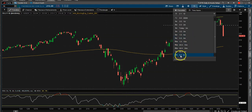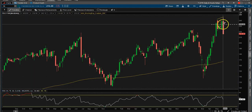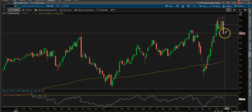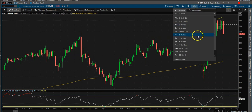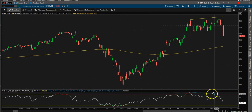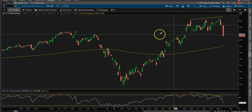Let's look at the weekly. If that's not a bearish engulfment at the high, I have no clue what is. This entire candle engulfs all this, right? We opened here, went higher, fell, closed on the lows. Watch for lower prices here, into the coming week or weeks. Second, we have divergence, here to here, here to here, we're starting to roll over.